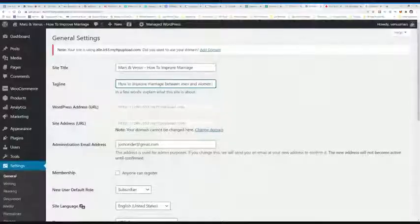Without. I'm going to put "without talking about it," because during my research on Google, I believe there was a search phrase that said how to improve marriage between men and women without talking about it. And I thought that was a really cool concept and a refreshing point of view to improve a marriage.